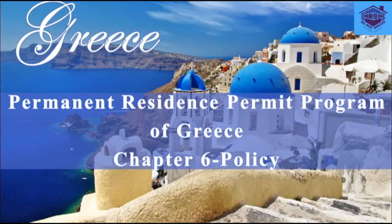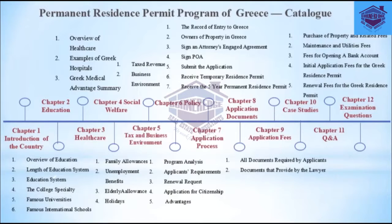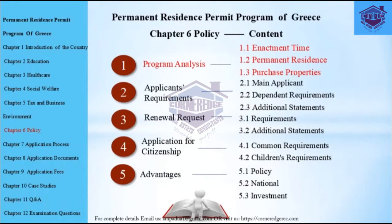Permanent Residence Permit Program of Greece. Chapter 6, Policy. Here is a catalog to the various topics that will be discussed during the Greek training sessions. In this PPT, we will first discuss a program analysis, which will include the enactment time, permanent residence, and purchasing properties.